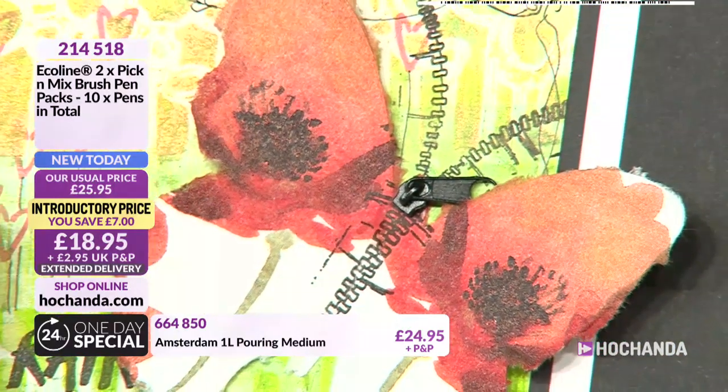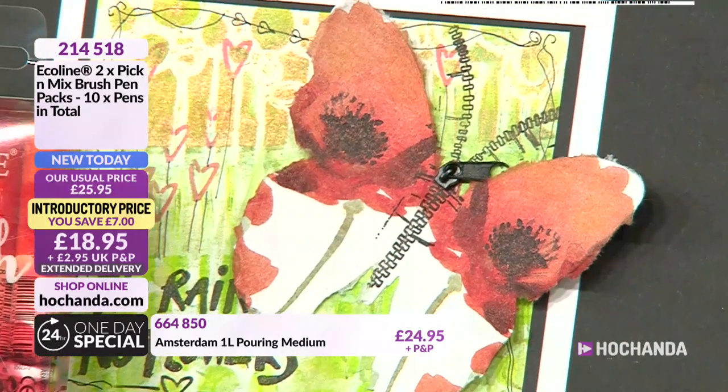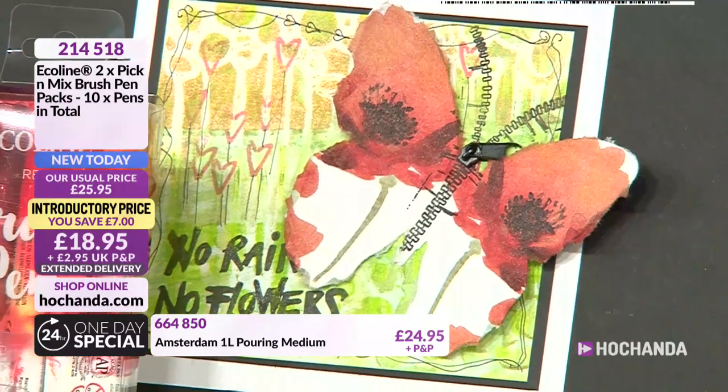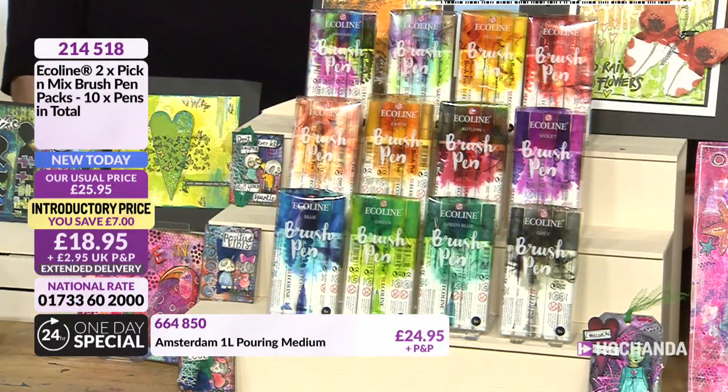Pick a mix, any two. There are 10 pens in total that you get for £18.95, saving £7. And you don't have to have two, you can have four if you want to. The price will just change accordingly. So if there are quite a few you want, sorry, windy pops there.